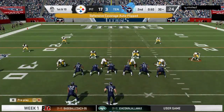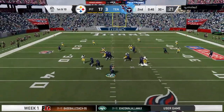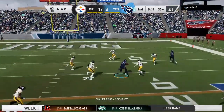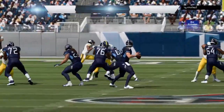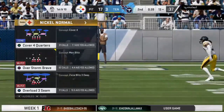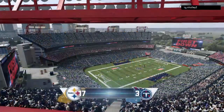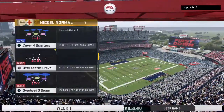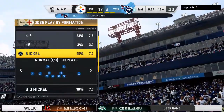So 1st and 10 now from the 30. Operating from the gun, Rivers. And he'll hit his tight end, Walker. And down inside the 15 he goes. 17 yards on that play for the Titans. The Titans going to use the first of their timeouts as the clock will stop with 37 seconds to play in this first half.